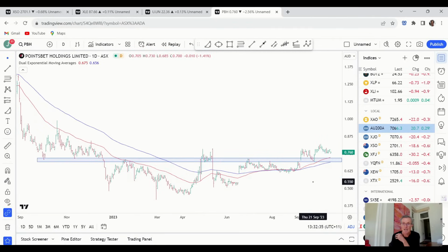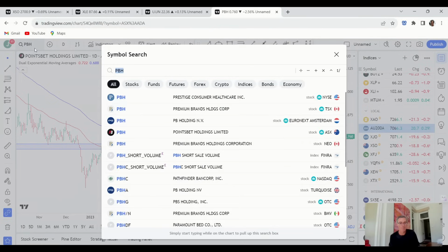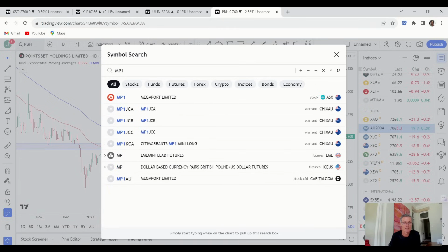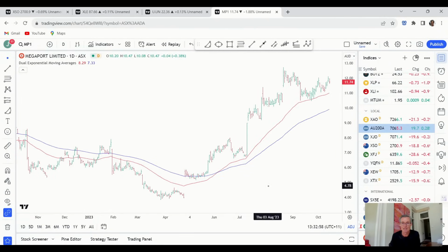So I think we should move on to a few Q&A before we wrap up for the day. I've been asked about a couple of stocks. So let's start with one stock we've got a question on, a company called MP1. That's Megaport Limited. And with Megaport, look, interesting stock.